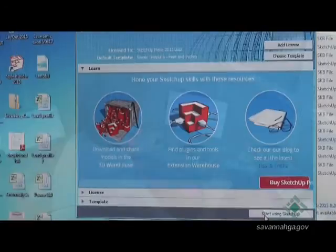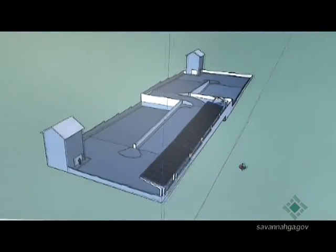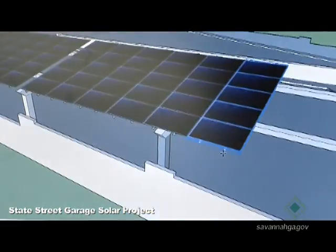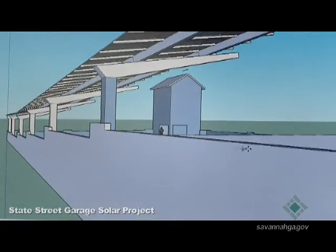And therefore we're looking at different buildings, like the State Street Garage, which is one project where we try to build a combination of a canopy with a photovoltaic system. They also think about building a car charging station there, so in theory the produced energy could be used for charging electric cars.